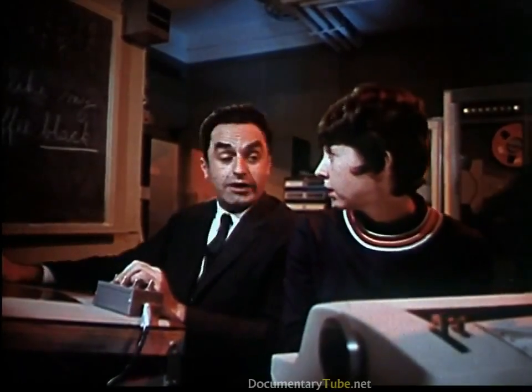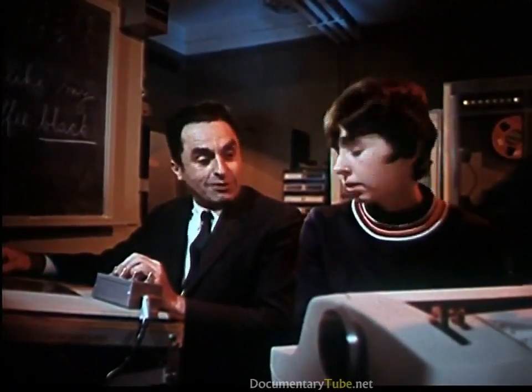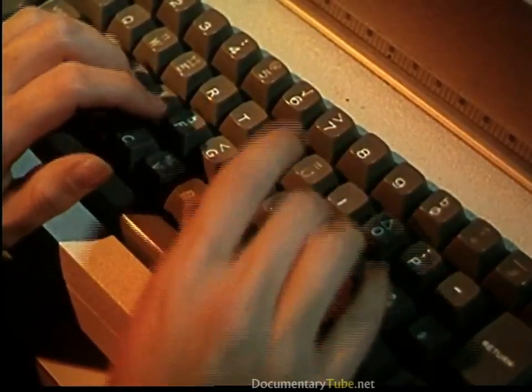Ruth, let's try to synthesize that sentence. Okay, do you want monotone pitch? Let's hear it on monotone first. Okay. Scientists can only begin to explain how we speak.